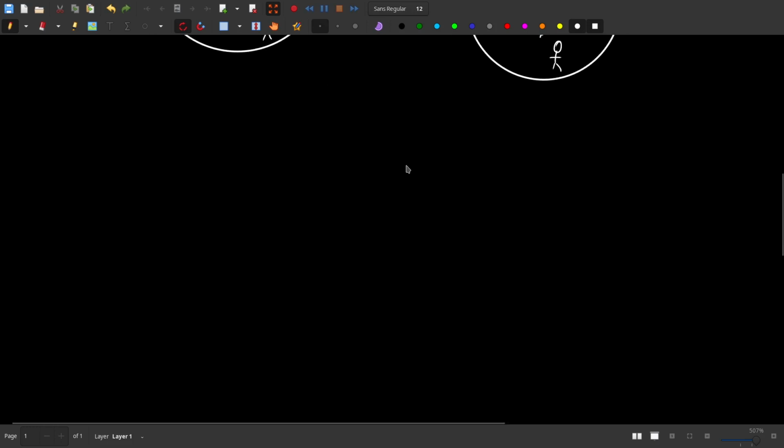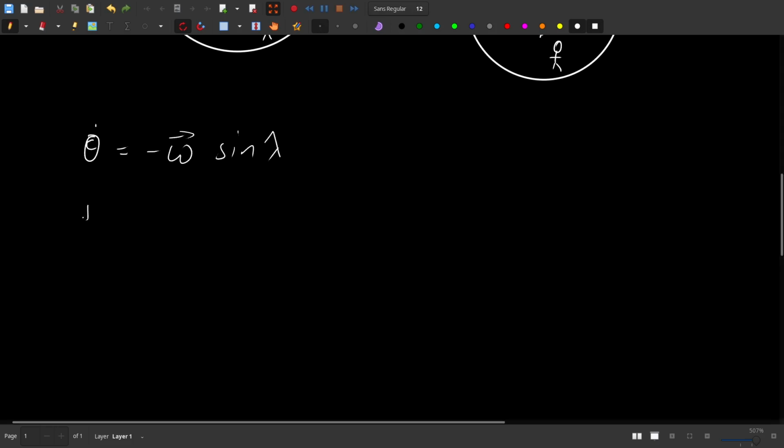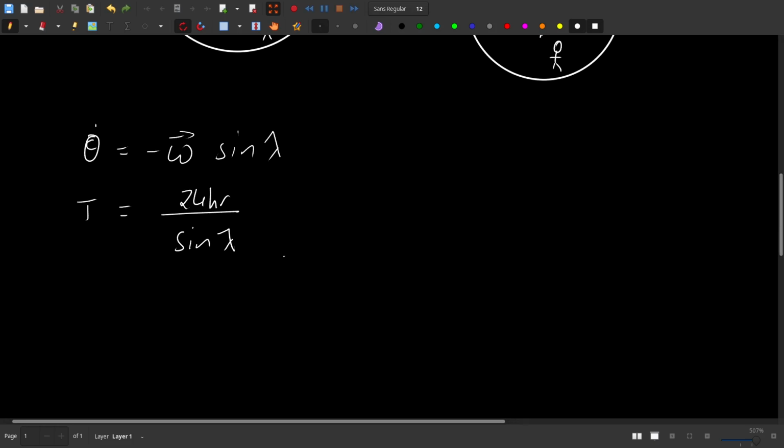Now, by how much does the spinning Earth precess this pendulum? Well, the angular velocity is given by negative omega times the sine of the latitude, the latitude at your position on Earth. And the time of the precession, how long it takes to go around in a full circle, is given by 24 hours divided by the sine of the latitude.